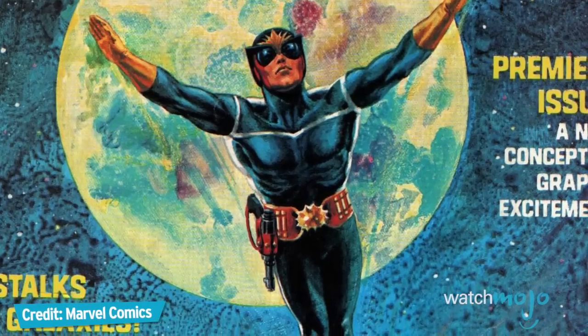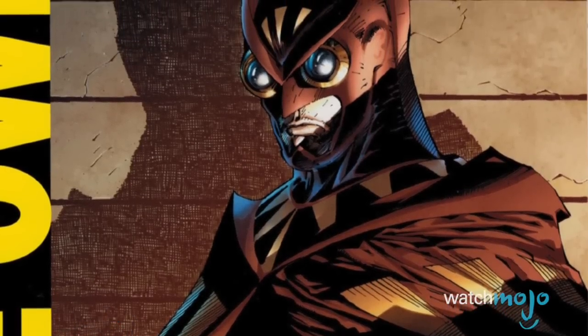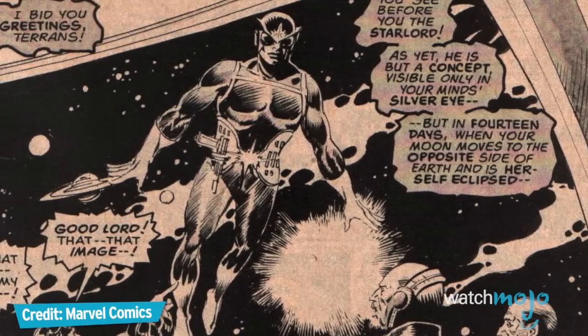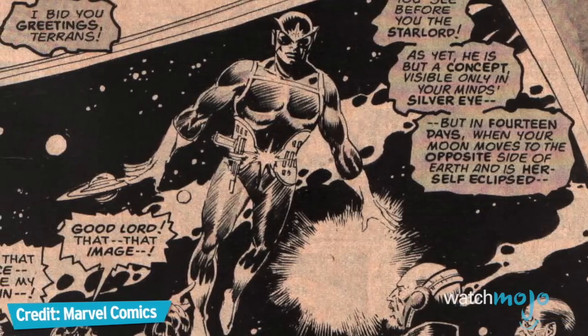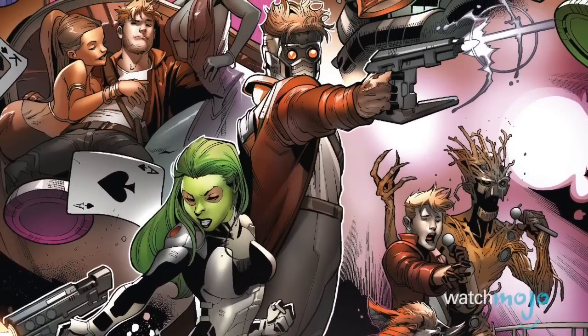When Star-Lord started out, he had an outfit. He kinda looked like a cosmic version of Night Owl. Form-fitting and bug-eyed, it looked like any number of other superhero outfits on the market. But Peter Quill is too stylish a dude to have stuck with that look forever.